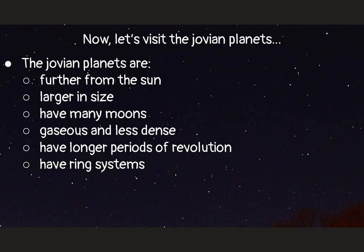So we're done with the terrestrial planets. Now we're going to move on to the Jovian planets. These are the planets that are furthest from the sun. They are larger in size. They have many moons. They are often gaseous and less dense. They have longer periods of revolution. And these planets have ring systems, which, as you can see, are quite beautiful.